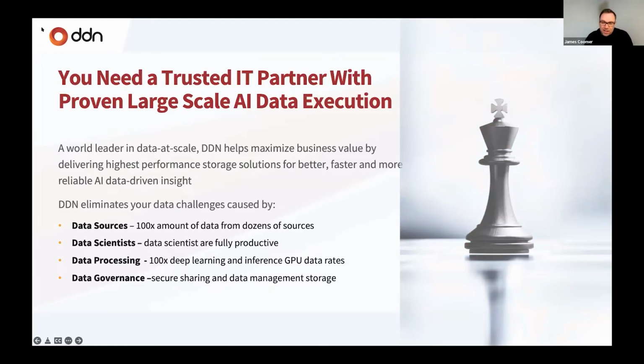Then the big one, data scientists. I think we've had conferences where people have just talked about data scientists and how to get them, how to train them, how to keep them up to date and how to keep them conforming. Managing data scientists and keeping them productive is pretty hard. The data processing, of course, is pretty much top of most people's minds: all those GPUs or IPUs are going to process that stuff.